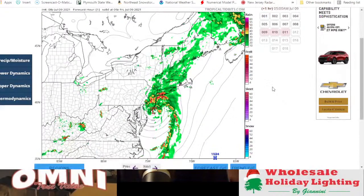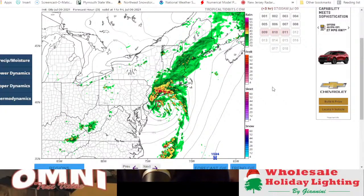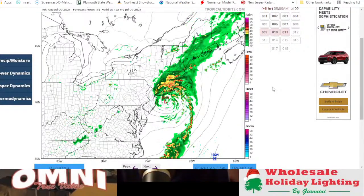This is the 8Z, so this is the 4 a.m. HRRR. It comes out an hour later. So there's your low, sitting just east of Atlantic City, Long Beach. Mark Franz, I think you're right. That's probably where the low center is at the moment. And then there it goes.